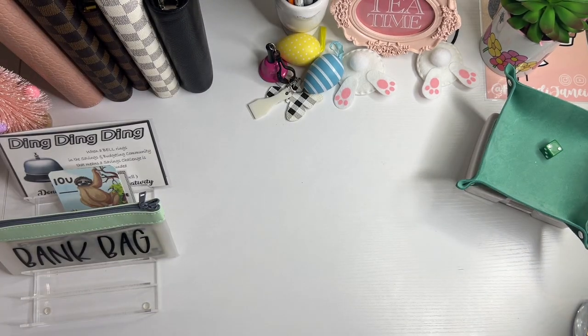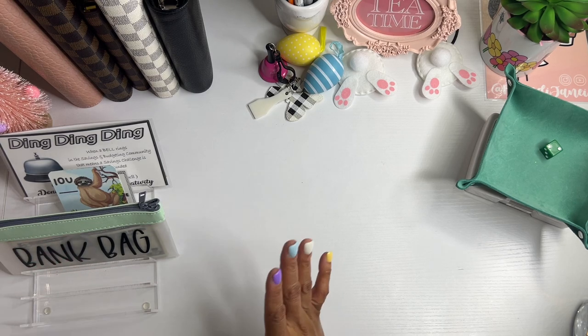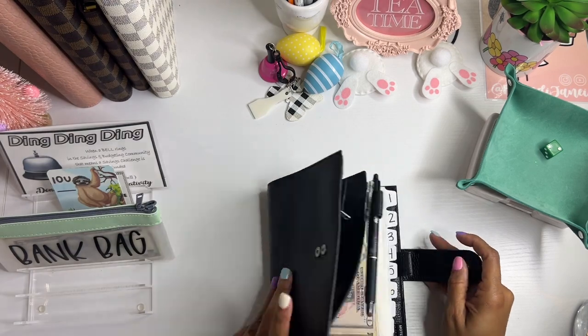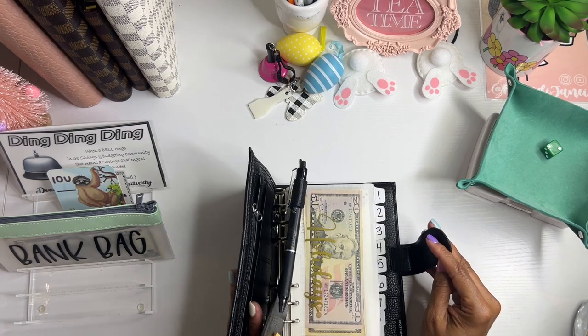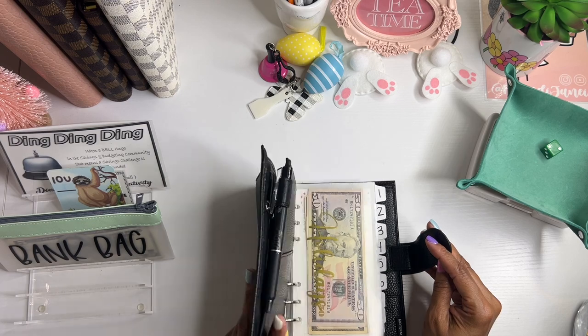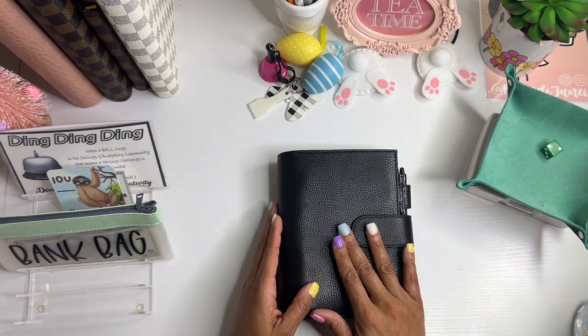The next thing I want to show you is that I just rotated some things around in my binders. So this one is already the sinking funds. This one did not change. This is one of my two sinking funds binders, and I would guess this one would be considered more like low priority, if I had to put a label on it.